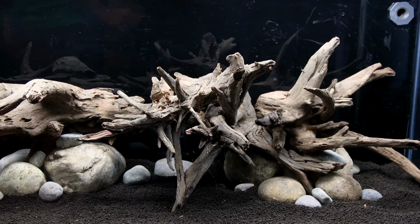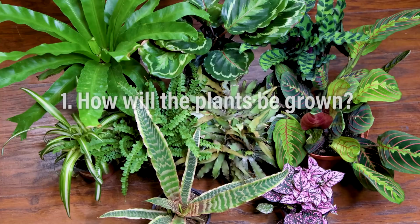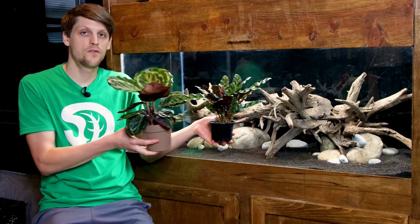The next component that we're gonna add are the plants. As always, they'll bring this setup to life. When I made my selections here, I had to keep two things in mind. The first was to consider how the plants would be grown. These will be nestled in a riparian environment, which means their roots will be in the water while the foliage is above.